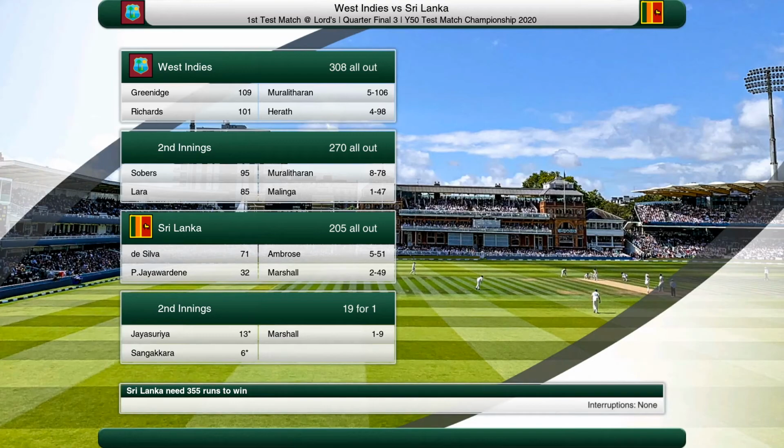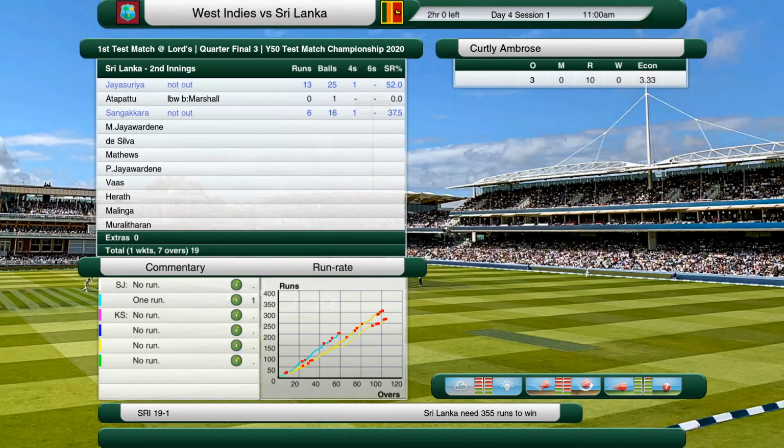You do feel that that will be quite a difficult task on a pitch that's taking a lot of spin and is generally quite difficult to bat on. The West Indies are in a very good position and will be looking to wrap up this game today and go one up in the series. Of course, the first team to win 2 test matches in this series will be the team to progress to the semi-final. We join the action now as Curtly Ambrose bowls the first ball of the day to Sanath Jayasuriya.